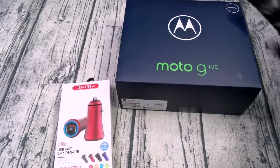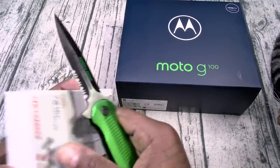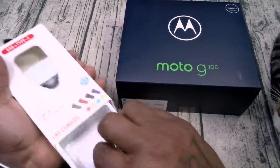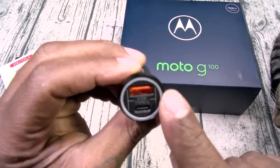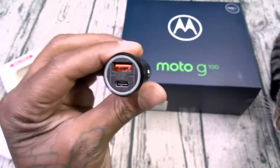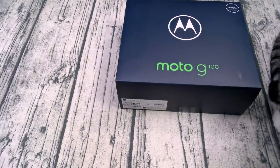Let me grab a little unboxing knife. We've been using the zombie killer lately. Here we go. Oh, I don't even need it? Okay. This is going to be a USB Type-C car charger. Now, all of this comes with the bundle. So, basically, got USB-A and the USB Type-C slot. Real simple. Now, let me file this into my pocket because I'm dropping this into my car immediately.